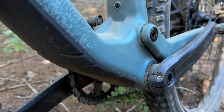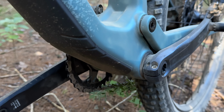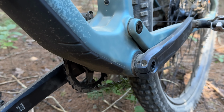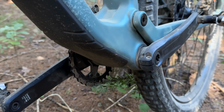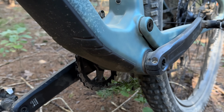Now this does have internal pressed bearings for your bottom bracket. So some people are a little bit concerned about that. It is a little bit more work if you have to do any more maintenance on it, but nowadays so many people are used to maintaining that style of bottom bracket. It's not going to be an issue if you take this to a local bike shop.